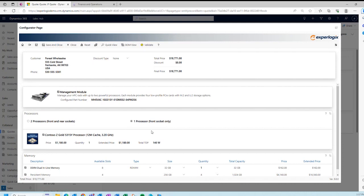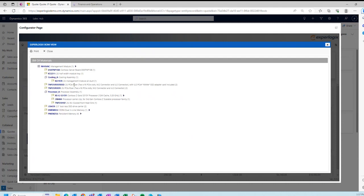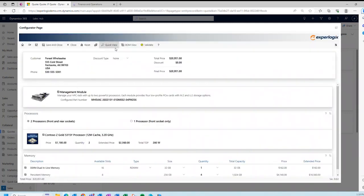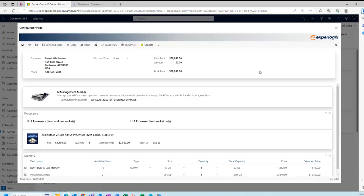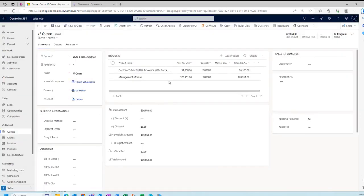This also automatically creates the BOM. So if we go to our BOM view, we see we have a neatly processed BOM where we have only 1 processor added, which has an air-cooled front heatsink. But if we select our 2 processors and go back to the BOM view, we can now see we have 2 processors, but a different kind of air cooling. We have 1 for the front added automatically and 1 for the rear heatsink. So now I'm done with this configuration. I can save and close again, and this will all get saved back into our CRM and added to our quote.